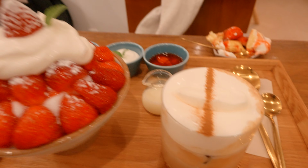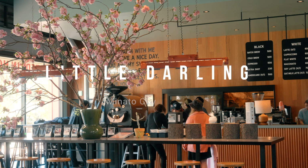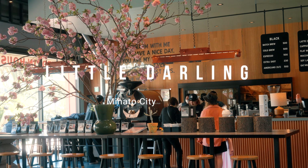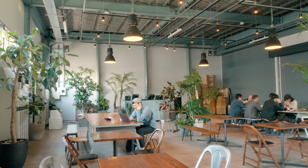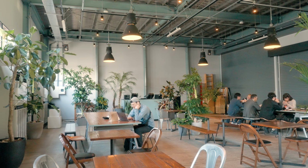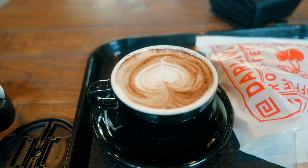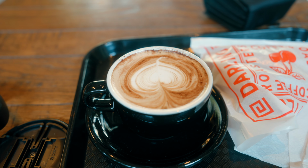For a coffee shop that I really loved, but it is a little bit far away from the nearest train station. It's like a 10-minute walk from the nearest train station. Little Darling Coffee Roasters. It's an amazing, huge working environment. It's placed next to a garden, so it's a beautiful, beautiful space. One of the more premium aesthetic spaces for a coffee shop that I've been to while I was here in Tokyo. It's huge, which is kind of rare for a coffee shop as well.